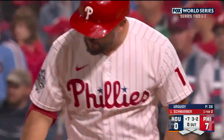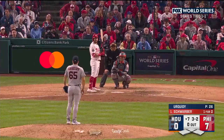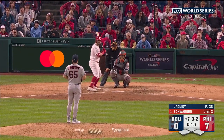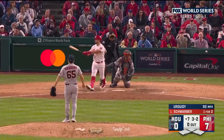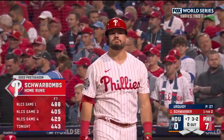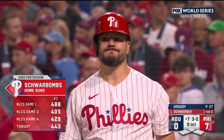Schwarber's got one of those 5 home runs. And now with his 46 in the regular season, 4 in the postseason, 50 total for Schwarber in his first year in Philly. On a 3-2 pitch, fouls it off. He's the 3rd Philly to have 50 home runs in a season. Ryan Howard did it twice. Mike Schmidt in 1980 did it. And he's not hit any cheapies.